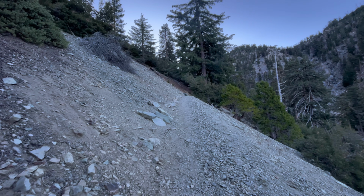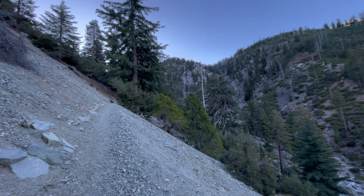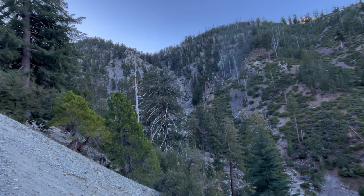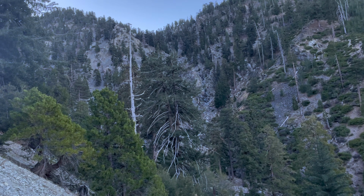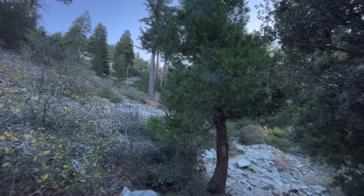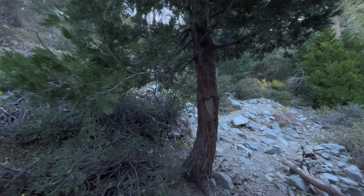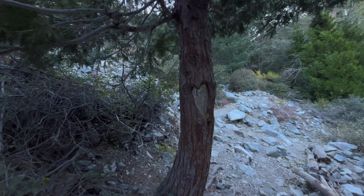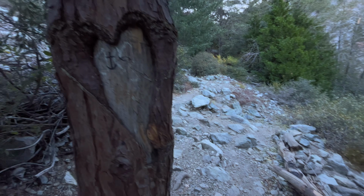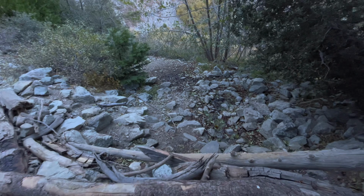In about 2 miles, we're going to start the first set of switchbacks. That is going to take you to the Icehouse Saddle. Almost at the end of the first switchback, look for this tree with this mark on its trunk. Across from it, there's a small spring that has water almost all year long. This is the last chance, I think, to camel up and fill up your containers.